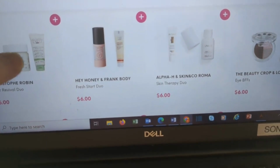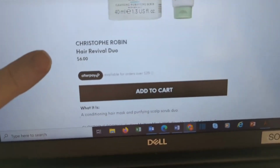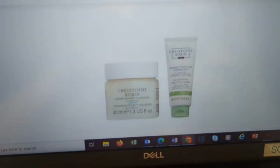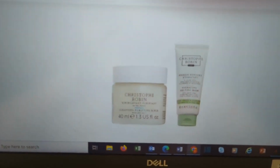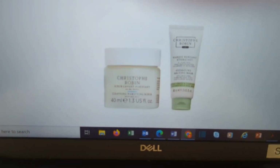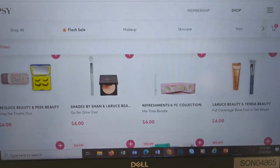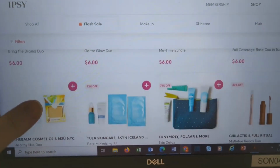Ooh, what do we have over here? Christophe Robin. Ooh, it's my sea salt scrub. You know what? You guys are not going to believe this, but I'm going to pass on it this time. Only because I now have the full size coming every quarter with FabFitFun, and so I just don't need any right now. I have a good amount of backup, so I'm not going to grab it this time. Usually I always grab it. If you do not know, that is like my holy grail. Please, love it. It is so good for my hair.